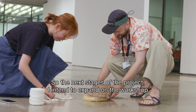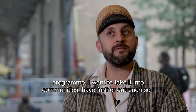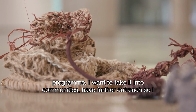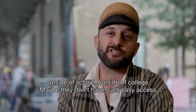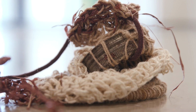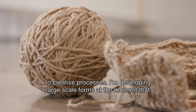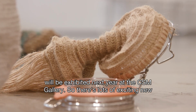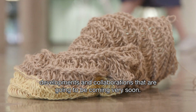So the next stages of the project, I intend to expand on the workshop programme. I want to take it into communities, have further outreach, so I can bring it to people that maybe are outside of traditional institutions, outside of school, outside of college. Maybe they don't have such easy access to creative processes. I'm developing large-scale forms at the moment that will be exhibited next year at the CSM Gallery. So there's lots of exciting new developments and collaborations that are going to be coming very soon.